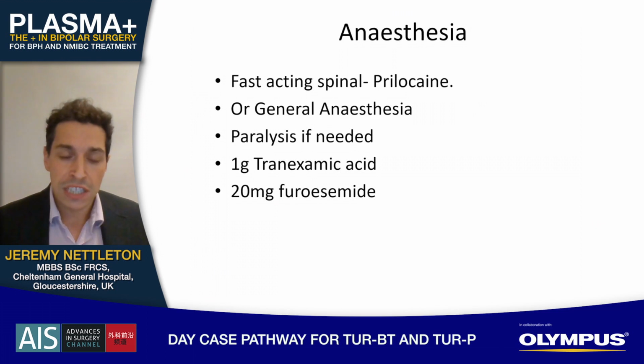In terms of changing the procedure for bladder resection, if needed, we do give paralysis, and routinely for both bladder and prostate resections, we give tranexamic acid towards the end of the procedure when we're doing our hemostasis, and we also give 20 milligrams of furosemide, as this diuretic is good at allowing auto-irrigation.